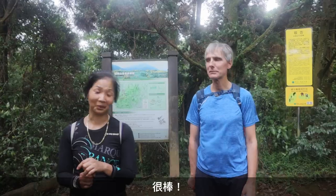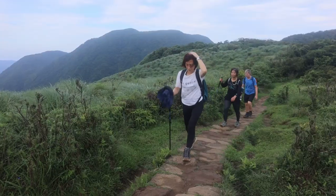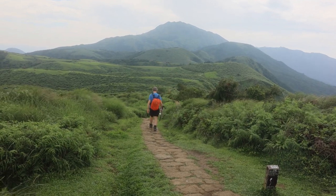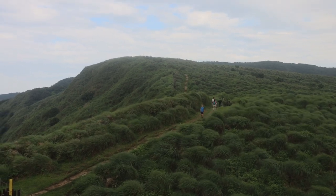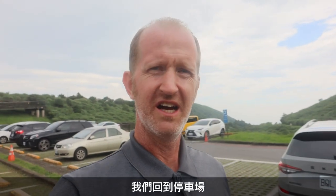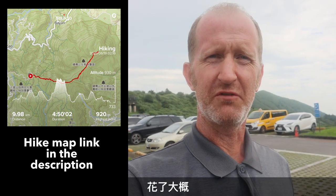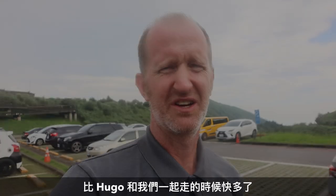How was it, guys? Great. You were much faster than Hugo. All right guys, we're back at the car. Roughly 10 kilometers according to my watch, although the official distance is less than that, and about 4 hours and 50 minutes, so including breaks. So pretty good time. Much faster than when we had Hugo with us.